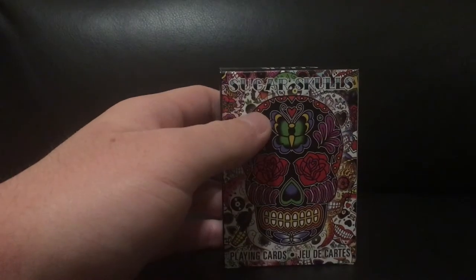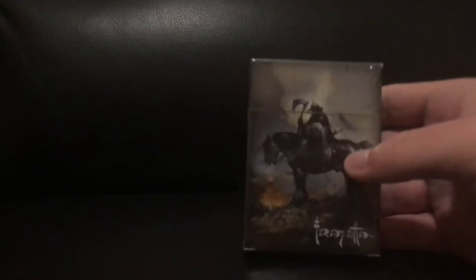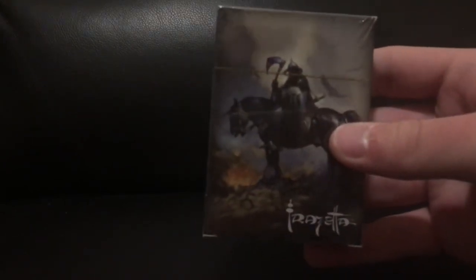Killer Clowns. Sugar Skulls. I Heart Unicorns. Let's get to this next stack of cards here. Of course I say stack, but you cannot see any of the stacks, but Warhorse. Whatever this is, if you can read that, congratulations, because I can't. Game of Thrones.